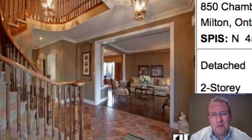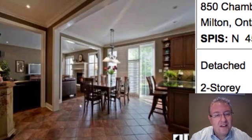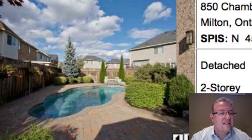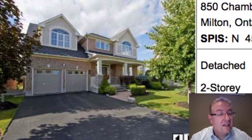It's an absolutely beautiful, meticulously kept piece of property. Every detail in this home has been done. I think the color choices are fantastic. The furniture really adds to the space. And there you go. The pool, the interlock, the side, the fact that it's got a pie-shaped lot. I mean, this is a good one.